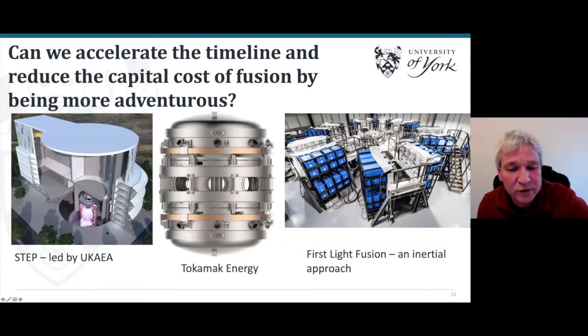looking to put electricity onto the grid in the 2040s. Then there are private companies who have got interested in fusion, and investors have got interested in investing in fusion, which is very encouraging. Tokamak Energy are looking to put energy on the grid with their so-called Spherical Tokamak, a concept device, making use of a new technology, high temperature superconducting magnets, to get really high magnetic fields. And then finally, another company based in Oxfordshire, First Light Fusion, is adopting an inertial approach to fusion energy. Again, trying to bring the cost down and accelerate the timescales to delivering fusion.